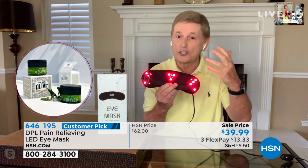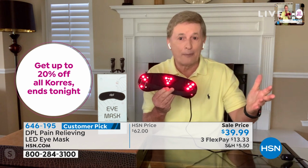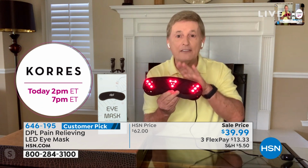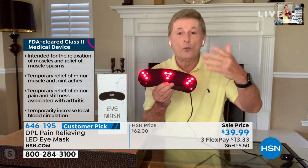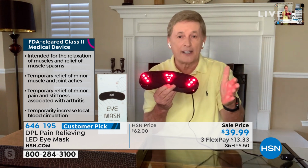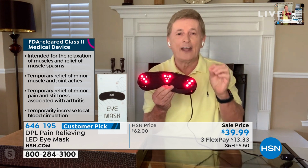FDA-cleared medical device. This is a treatment. This is not a trick. This is not a gimmick. This is not a cover-up or anything like that. This is going to give you that temporary relief that you're looking for from all of the tension in that eye area. In fact, we went out and we had this tested. We had a consumer study on this one because we wanted to make sure that it would get the results.